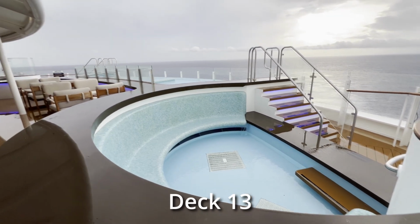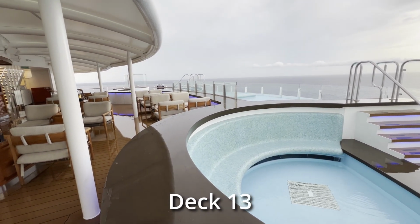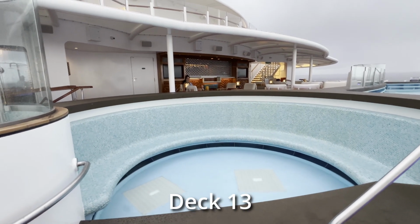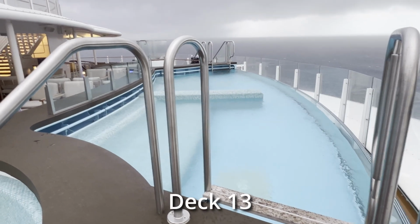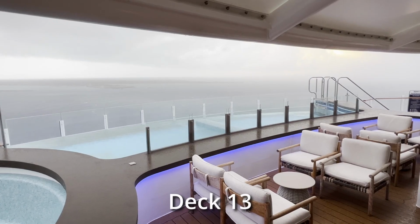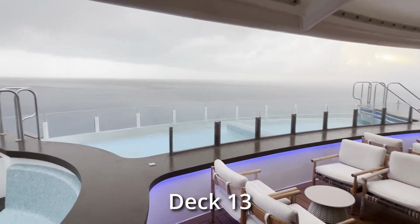There's one large pool and 2 of these half-circle little pools where just your feet are under the water. Right next to the pools is the Cove Bar, as well as a couple of TVs and a seating area. And so again, the back of the ship, decks 13 and 14 are adults only, and given the way the ship is laid out, Disney did a really good job of keeping kids out of this area, so it never really is an issue.